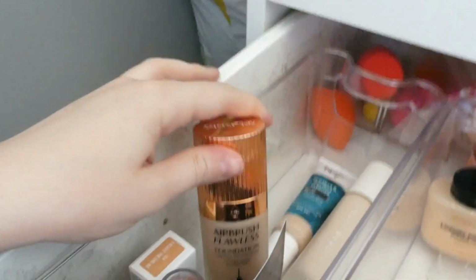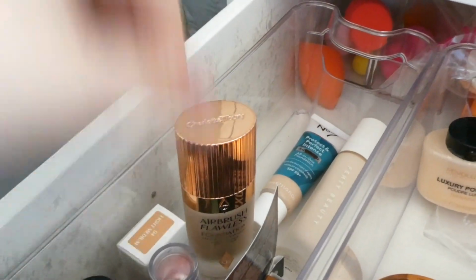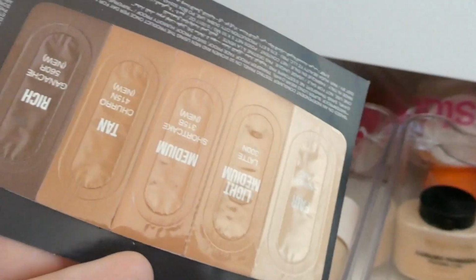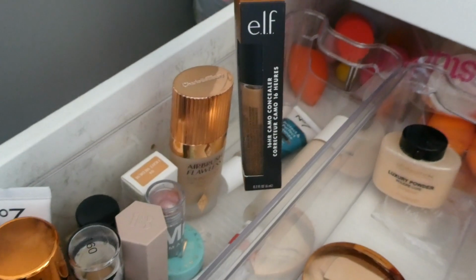My Charlotte Tilbury foundation can obviously stay because it is literally my favourite. This is a little sample of the Huda foundation. I actually really want to try the Huda foundation, but look at the sample size there. I'm just going to get rid of this. I don't even know why I kept it. Then I have this little e.l.f.